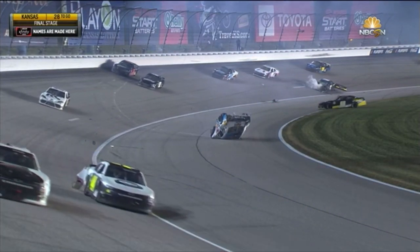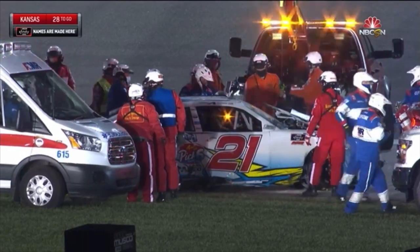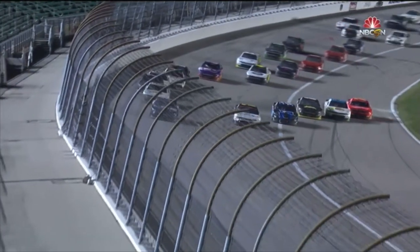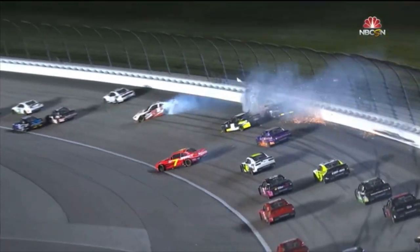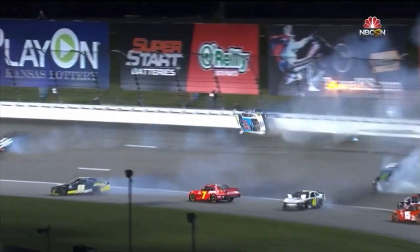Looks like the 18 back there of Riley Herbst also involved. As you see him climbing out of that car, that is a great sight. It's a big run, goes to the apron. Next thing we know, we're four wide on the apron, Jeff. Yeah, everybody's got to go. Everybody has tires trying to get track position, and Allgaier was just on the apron, entered the corner on the apron, and ended up getting up into the side of the 21.